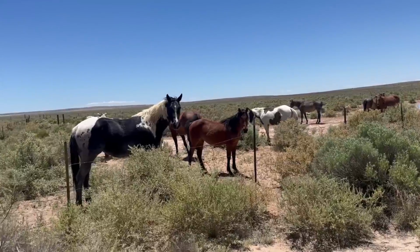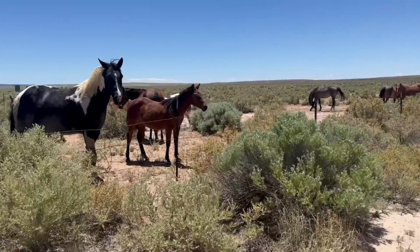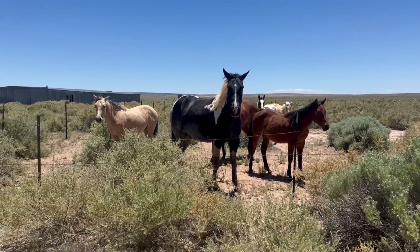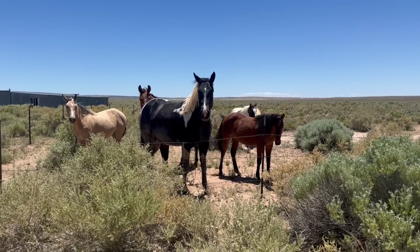So Douglas, these are some of your replacement fillies, or are these some for sale? Kind of a combination of both. This black and white's a replacement. Okay. What's the buckskin filly just stepping up right there? Is built as nice as any quarter horse that's out there, and that's a part draft. Oh, really? Yep.